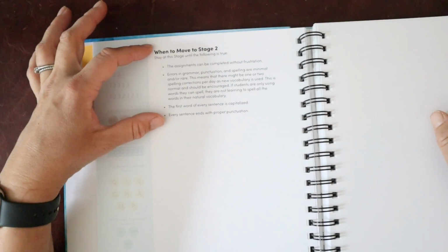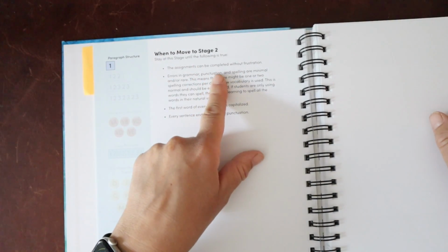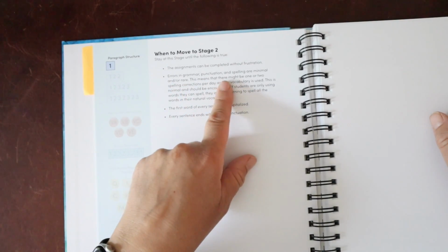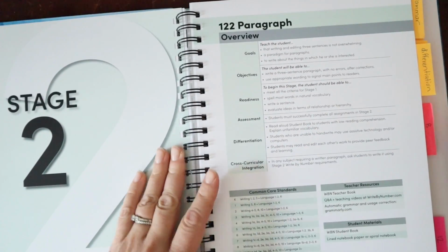Every stage has this section about how you know when to move on. The assignment can be completed without frustration. Errors in grammar, punctuation, and spelling are minimal. Every sentence ends with proper punctuation, okay? Then we move on to stage 2.